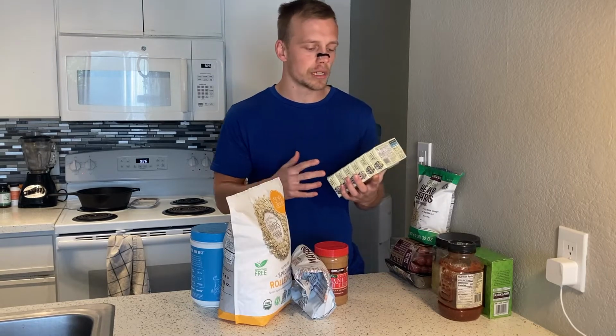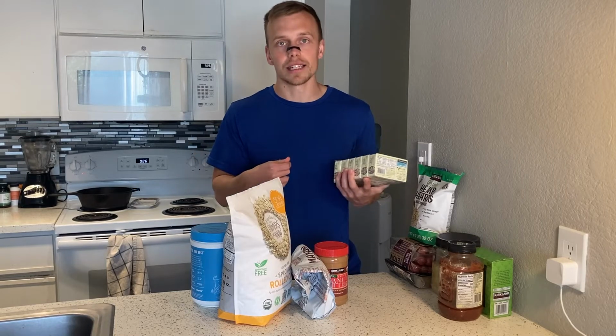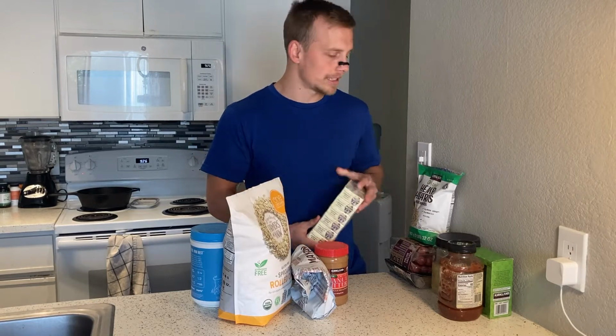So I wish these had bones. But again, if I'm looking for a snack, I just put seasoning on there so it doesn't taste bad. It honestly tastes pretty good with the right seasoning. But yeah, not a terrible option.